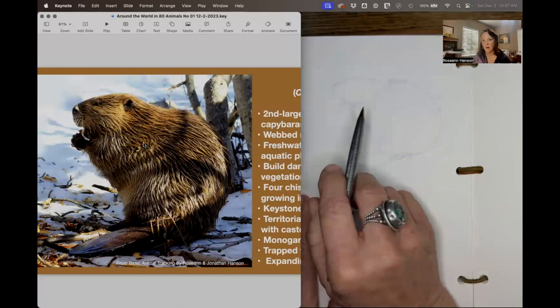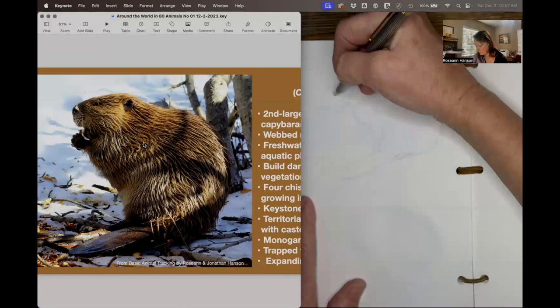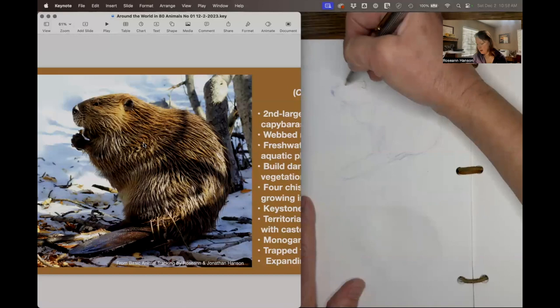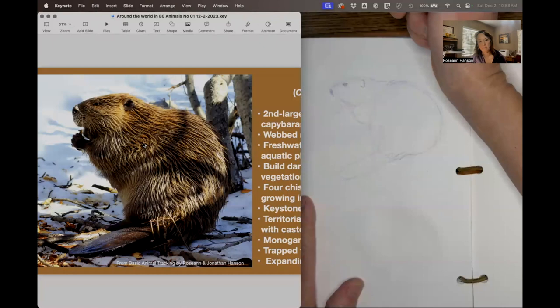I think I'm happy with the head shape. There, the nose. Let's mark that nose. And then that ear is really important. It's really far back, like so. And then that eye is pretty high up, make sure you get the placement right. It's not really big. There. So we've got his mouth is open.